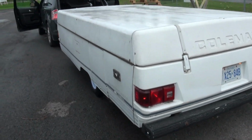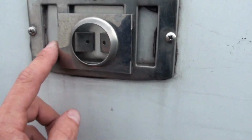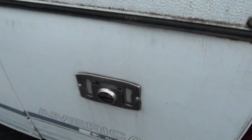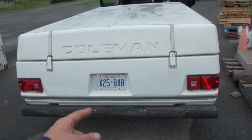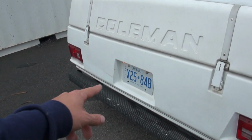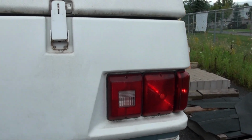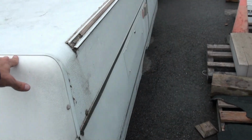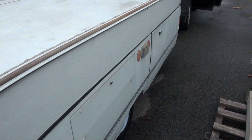See, it does have a furnace. Oh, that's interesting. Maybe the furnace was taken out of here. I don't know. Well, I've got a furnace at home that would fit this, because you know I have a lot of parts. So the lights are working. Even the license plate lights are working as well. That's not my plate, but I've got a new plate for it. Everything's all latched down. A quick cleanup here, and I think we're gonna have this tent trailer looking just like new.